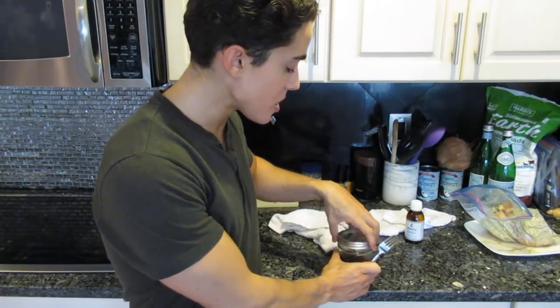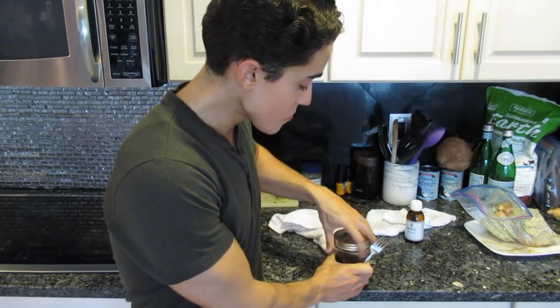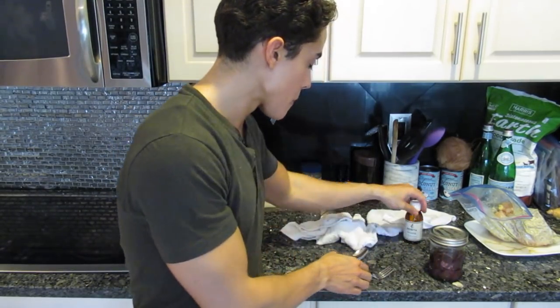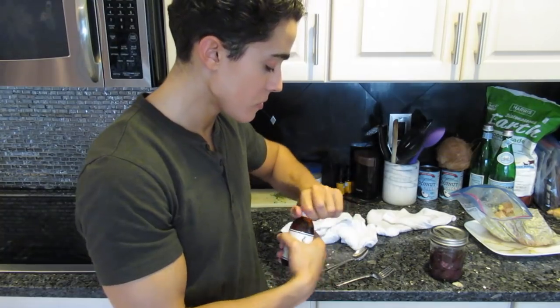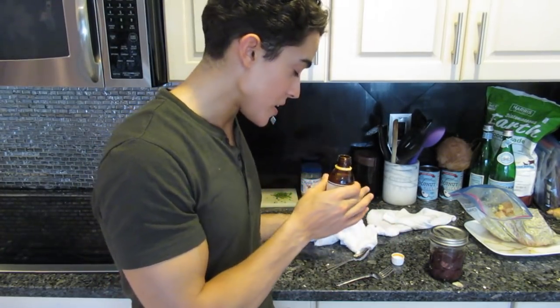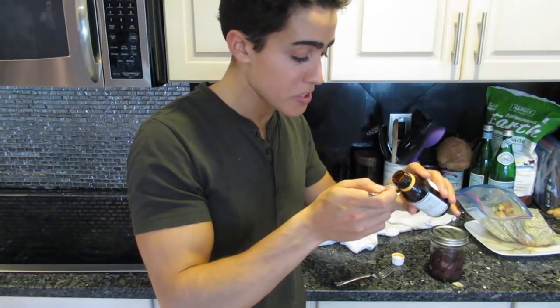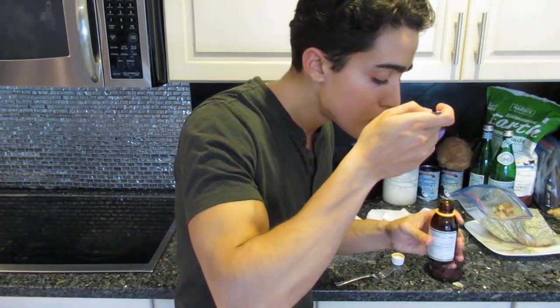You know, it's pretty good. I'm definitely not craving it, so I only have a bite. This cod liver oil smells like cod liver oil, unfortunately. We'll do a teaspoon of this, especially considering I've never had it before.